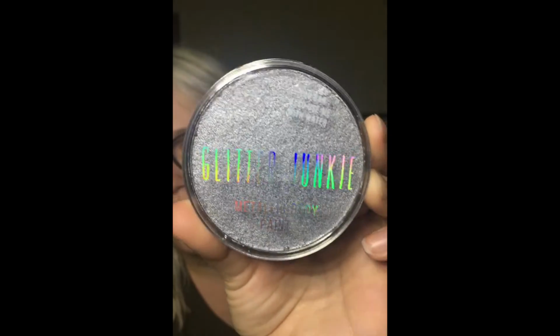Anyway, back on track. I got some more of the metallic body paint. I think a couple of videos ago, did I put it in a video? I don't know if I put it in a video, but it's definitely on my Instagram, on one of the photos I think. But I got the light pink shade of it, and I have actually used it on somebody else, and it works great. It comes out really pigmented, really easy. So I went and got the silver shade in that one.